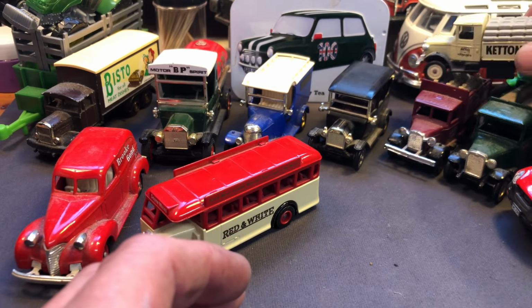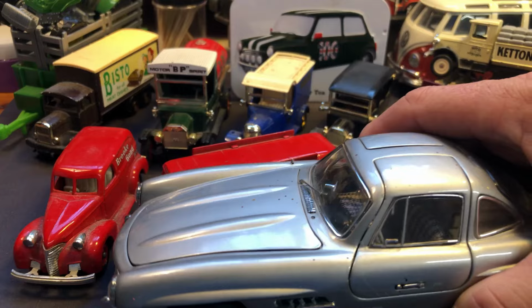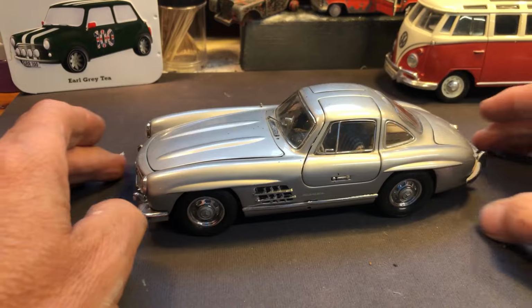But the real reason I bought that lot, bear in mind I wanted the camper van, I wanted the E-Type Jaguar, I wasn't interested in most of that. But what I saw in the lot was this. So I'll stop the camera and clear the rest away and we'll take a look at that.